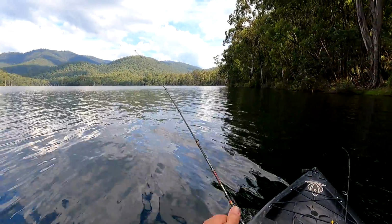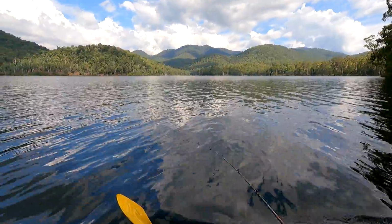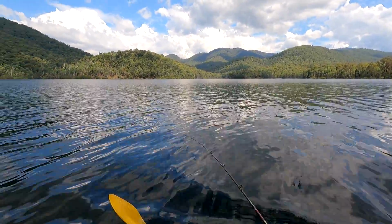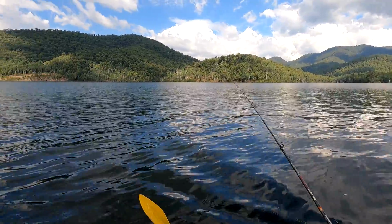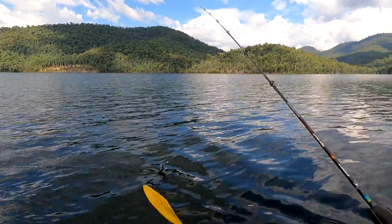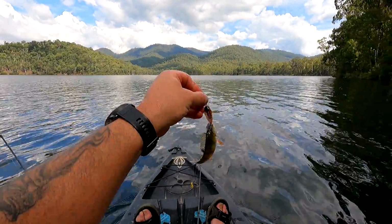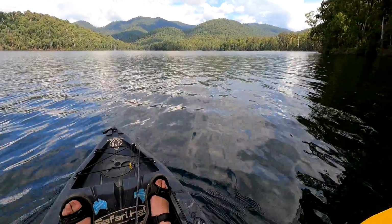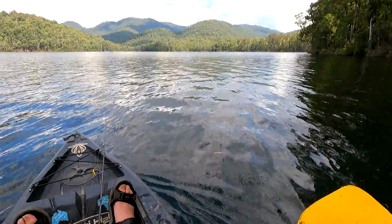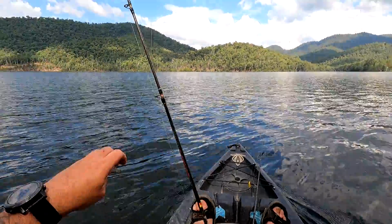Got him. Got another one in the same spot as I got the first one. This one might have a little bit more size to him. Not much. It doesn't sound like it's making much noise. It's even smaller than the last one. Oh well. Every fish is a fish. Did you see the size of that? It was literally about 10 centimetres long.